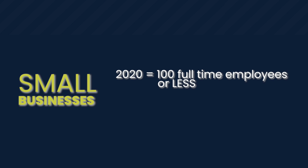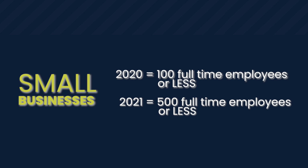Now, the rules are different for large and small businesses, with small businesses being defined as those with 100 full-time employees or less in 2020, and 500 full-time employees or less in 2021. And we'll talk more about that in another question. For small businesses, if you're considered small, less than 100 or less than 500 in 2021, the credit is far easier to qualify for, as the wages you paid your workers simply qualify for the calculation. If you're one of the larger businesses, if you have over 100 employees in 2020 or over 500 in 2021, only the wages you paid your employees while they were not working actually qualify.